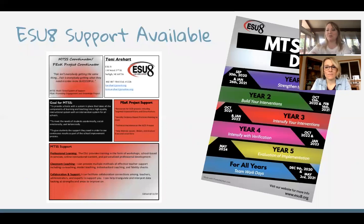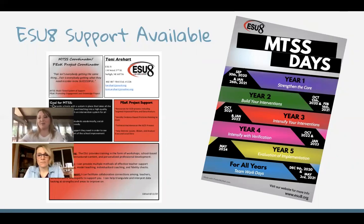And then also we have some days coming up, so I'm going to move our pictures so you can see that just a little bit better. And in the next few school years, we will have people in to work through a 5-year process, starting with year one and year two next year. So those exact dates are on there.